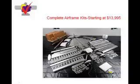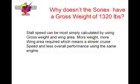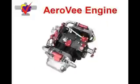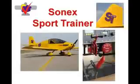Okay, and Phil would like to know if there is or ever will be an option for an autopilot. Yeah, there is. There are 2 autopilots that I'm currently flying with. I'll explain the airplanes. The Waiex has a TruTrak autopilot system, and the Sport Trainer has a Trio Avionics. You can just see the knob of the Trio in the upper right-hand side there. I never turn them on.